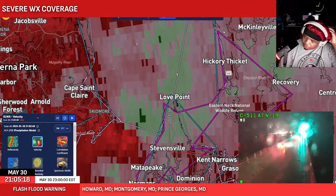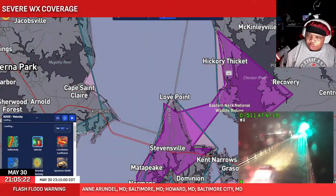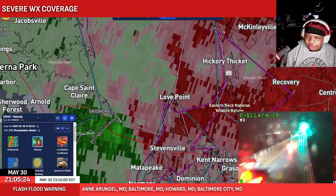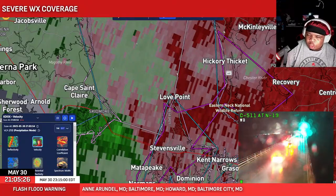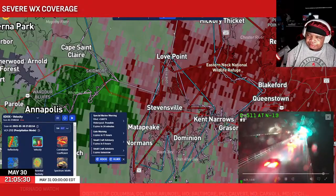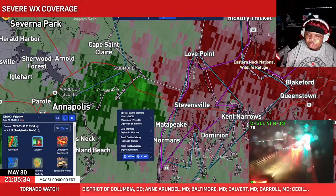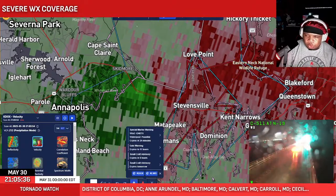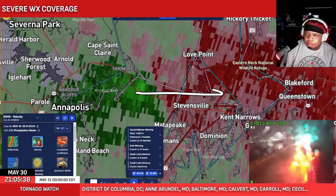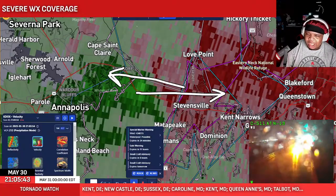The rotation now on Doppler radar, and I'm going to switch back to Dover on this, is now north of the Bay Bridge. It is heading towards Love Point. Remember, we're looking at velocity here from the Dover radar site. That's near Dover, Delaware. So the greens would be toward the radar, reds would be away. And that's where we have our rotation.